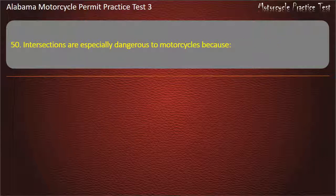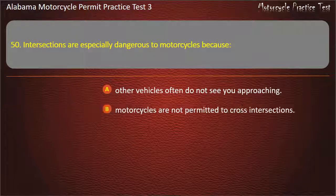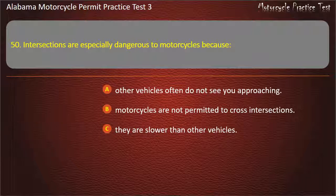Question 50. Intersections are especially dangerous to motorcycles because other vehicles often did not see you approaching. Motorcycles are not permitted to cross intersections. They are slower than other vehicles. They do not have to obey traffic lights. Answer. Other vehicles often did not see you approaching.